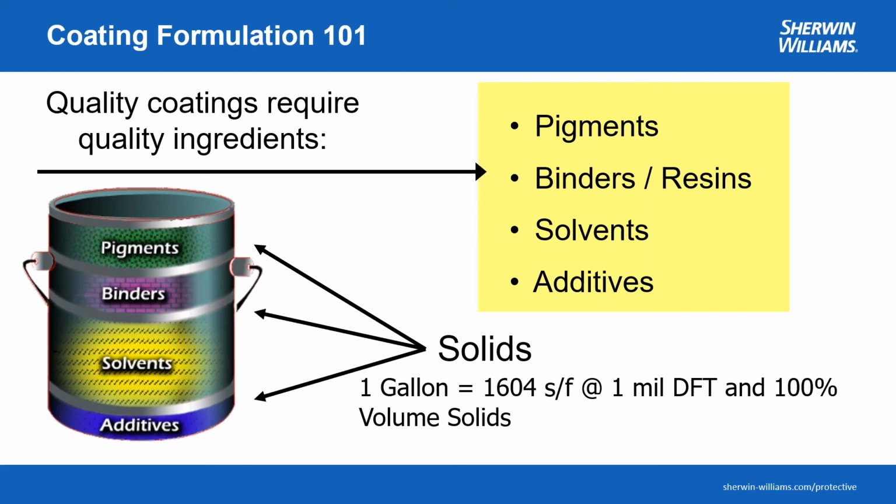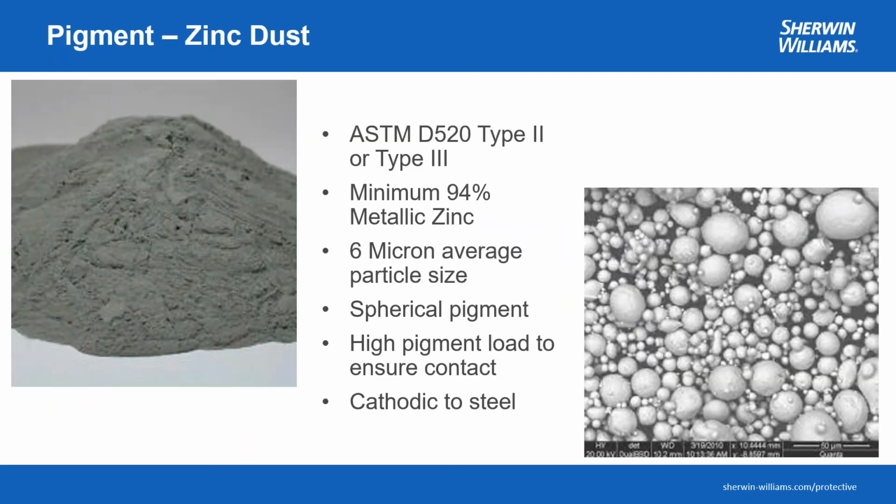Additives are used to control application attributes such as flow and leveling and produce a uniform coating, as well as aesthetic attributes such as gloss. In looking at inorganic versus organic zinc-rich coatings, we'll focus our attention on the pigment and the binder components. Zinc dust being obviously the primary pigment in the zinc-rich coating.